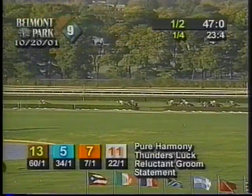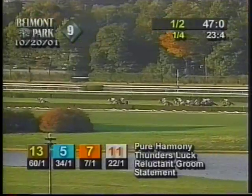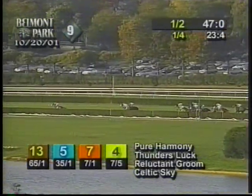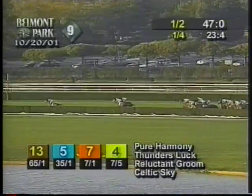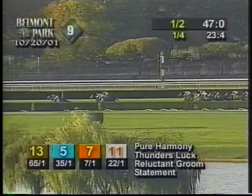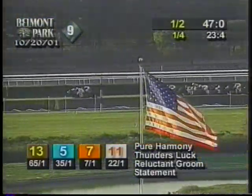Pure Harmony rolling right along as they move to the half-mile pole. Thunder's Luck is a distant second. Reluctant Groom alongside him. It's another 5 lengths back to Statement. Then Celtic Sky, who's still better than 12 lengths from the lead, with 3.5 furlongs to go. Dr. Cat 4 wide round the far turn. And they're closing in on Pure Harmony.